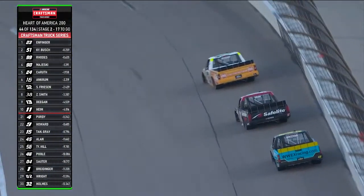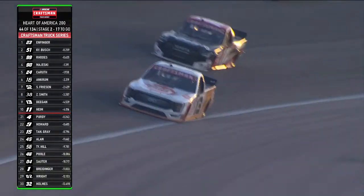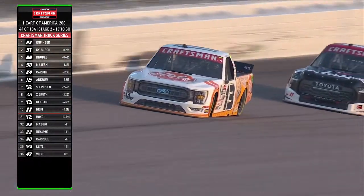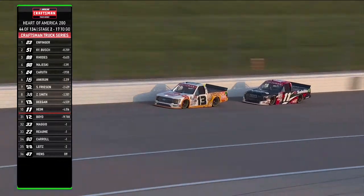Hey, for Haley Deegan, I mean, here's somebody that was 6th at Texas, our last mile-and-a-half race. And when you consider how fast those Thor Sport trucks were here a season ago, and that she's coming off that run, she's got to come in with a lot of confidence.